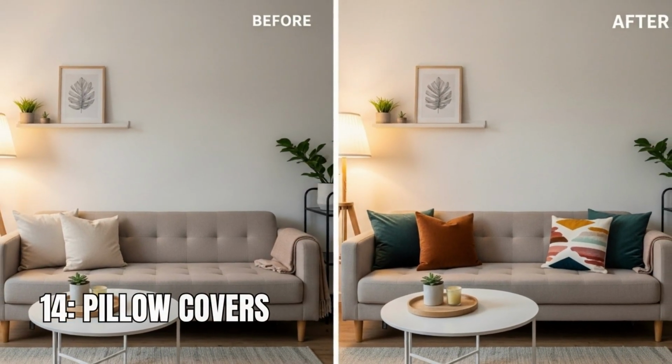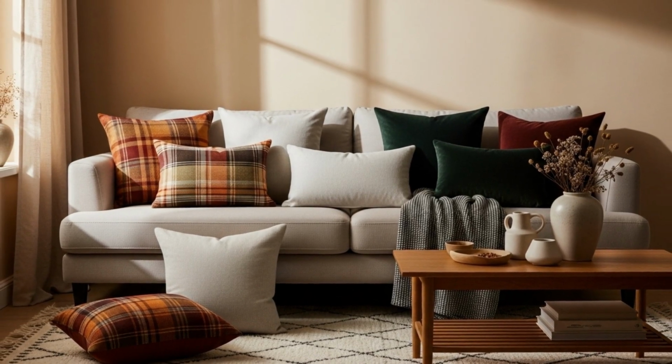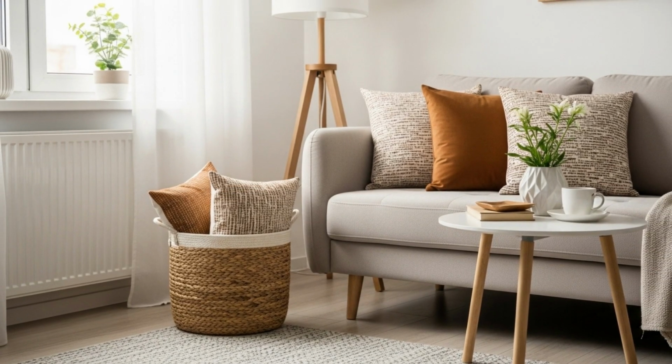Instead of buying all new pillows, just swap the covers. Seasonal or trendy designs are cheaper this way, and your room looks updated year-round without the clutter of storing extra pillows.